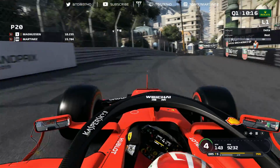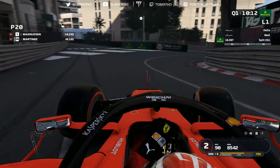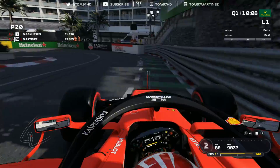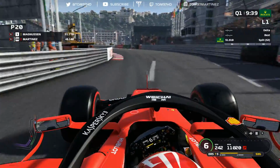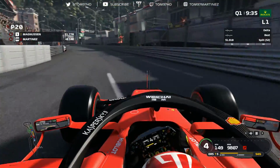And it was a pretty straightforward session in Q1, and the soft tyres working well. The car felt pretty damn good. As you can see, through sector 1, a 10th down on Kevin Magnussen on our first sector, and as we now go through sector 2, currently progressing on our lap, and now through the second sector, we're still a 10th and a half behind, but we've made up a little bit of time as we go purple in sector 2.